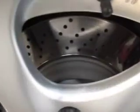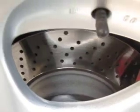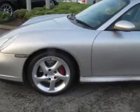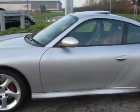The discs and pads are new within the last 1,000 miles. I photographed that for you. It needed them when we appraised it. He got them done and still traded it in. So good pedigree this car, although the history is a little bit lacking.